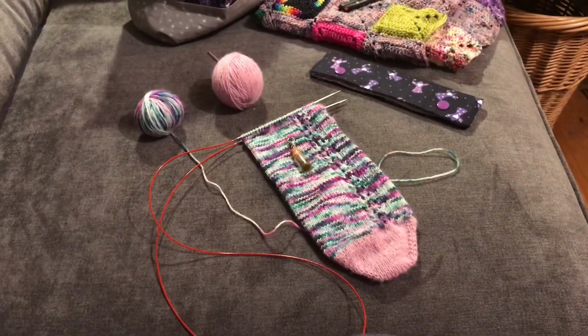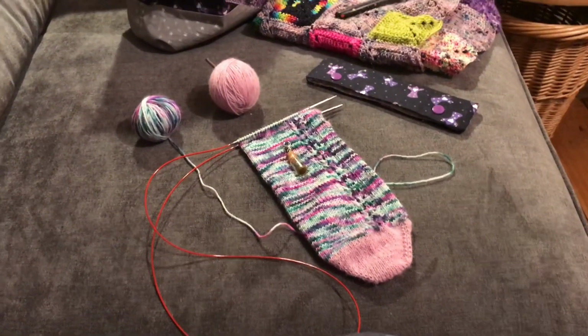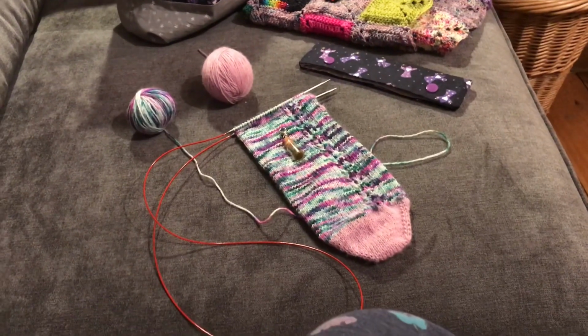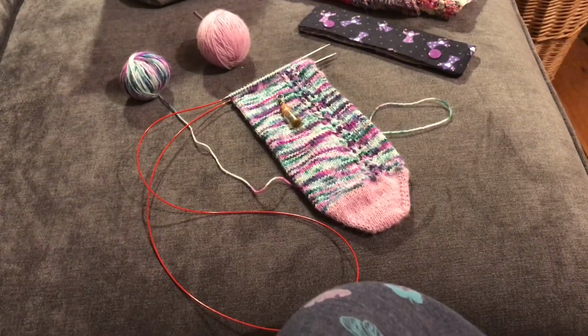I haven't had a chance to show you yet because I put them in my box of gifts and I keep forgetting to fetch them out, but I finished my dad's socks for his birthday.